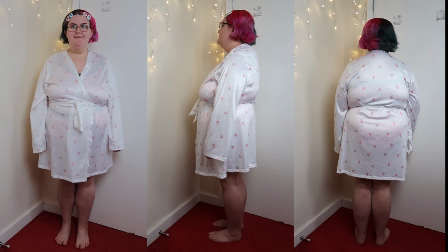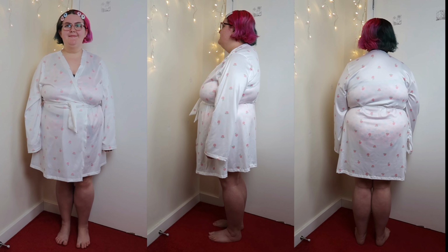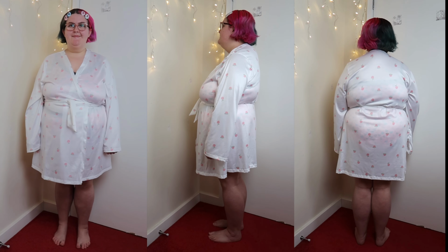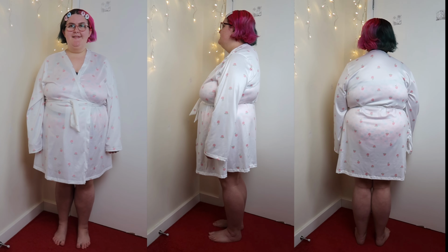So lastly, we're on to this white floral patterned robe. I bought this one myself. One thing about this robe is that it is slightly see-through. You can see the pattern of what I'm wearing underneath, which is just how see-through it is. So I would be mindful of that if you're thinking of buying this and you would prefer a thicker material.